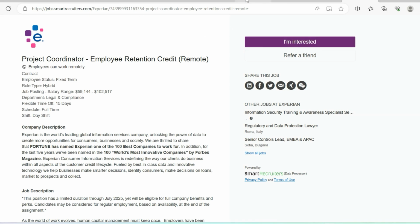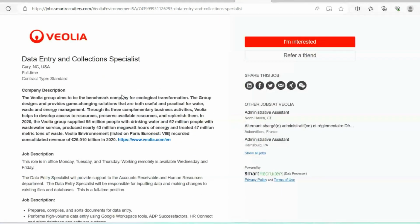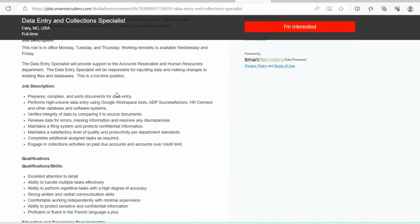We're going to move on to the next opportunity, which is the data entry specialist role. This opportunity is with Veolia, and Veolia is looking for an individual to come in and work remotely. This individual is going to be focusing on providing support to different account areas as well as business areas within the organization. So we'll definitely go ahead and submit the application and ask questions during your interview process to sort of understand fully what this opportunity is about.